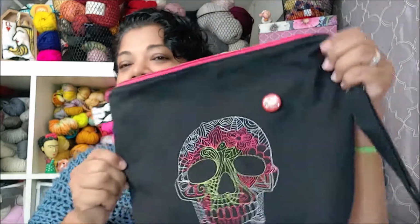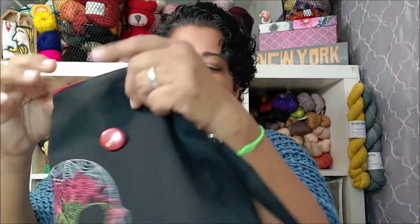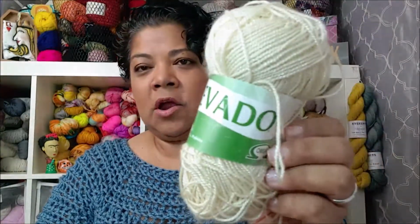When I saw them on her website, I was like, oh my God, these are so beautiful. And she actually gifted me this bag. It's got this great pattern, the fabric pattern is really nice. The yarn that I've used for this is called Novato, and it is by Omega Yarns, I believe. This is the yarn that I've used.